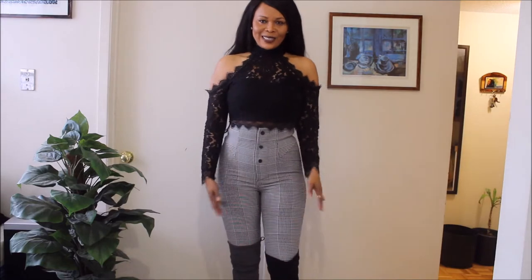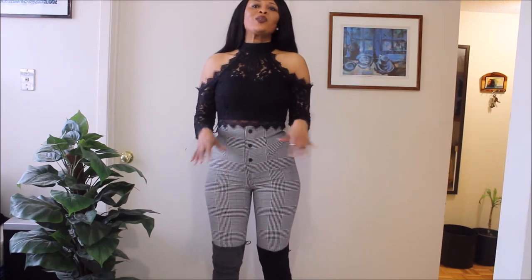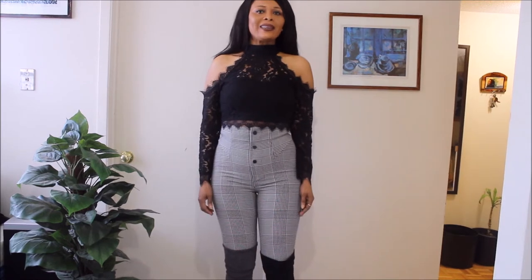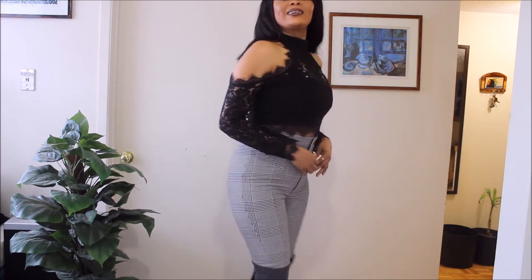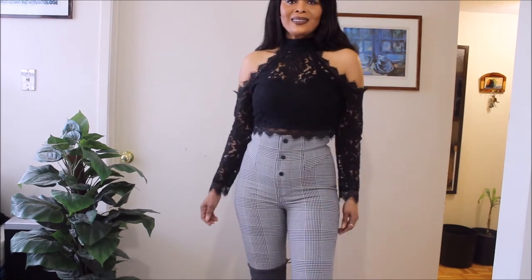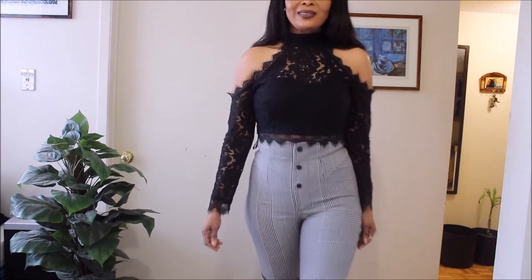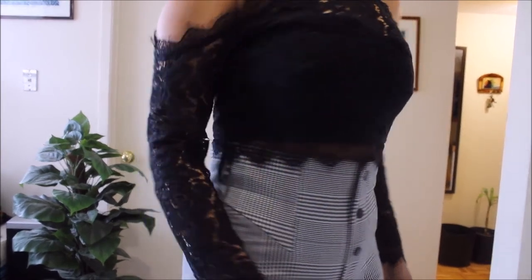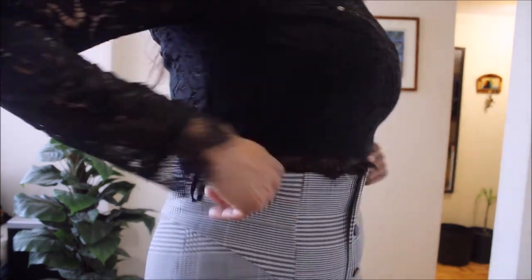Yeah. So I wanted to show you, you can pair it with either Stuart Weitzman or Sam Edelman or whatever black or gray over-the-knee or thigh-high boot you have. They're obviously not as thigh-high on me, but yeah, they go quite nicely with this outfit, I think. Waist, but that's okay.